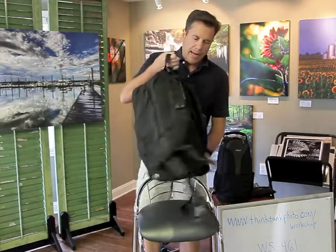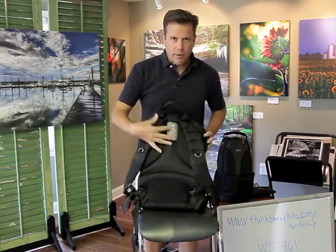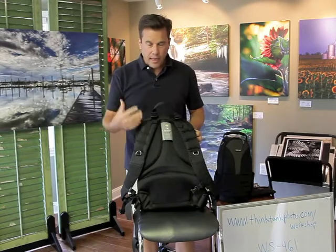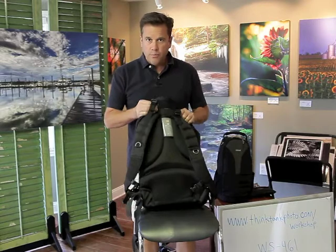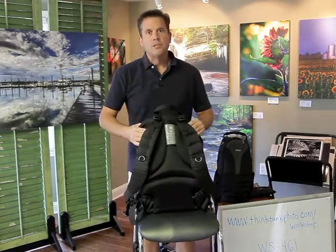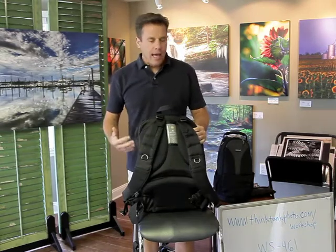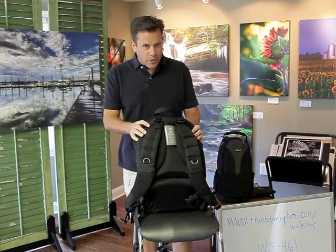The back of this pack is really nicely padded, because once you have all your camera gear in here, you don't feel any of the hard edges coming through. And when you're hiking with camera gear, like I do, especially coming up this fall season, you go maybe 2, 3, 4, 5 miles on a trail. The last thing you want is an uncomfortable pack with anywhere from 20 up to 40 pounds of gear on your back, and you feel these sharp edges coming through your back. That's not going to make for a good shooting experience.